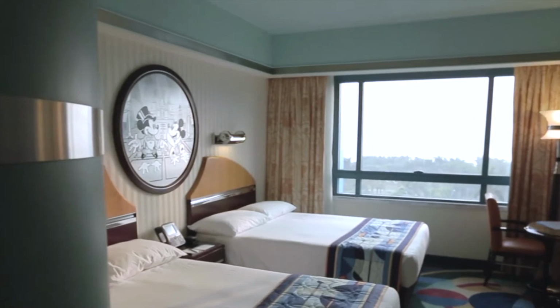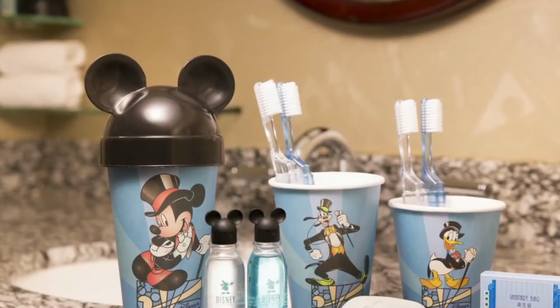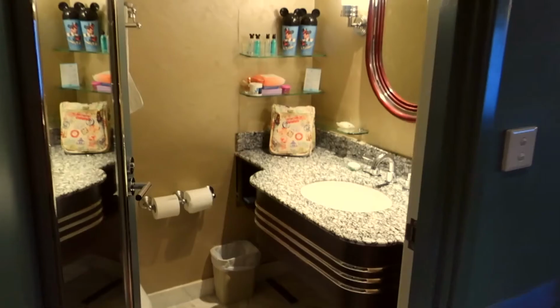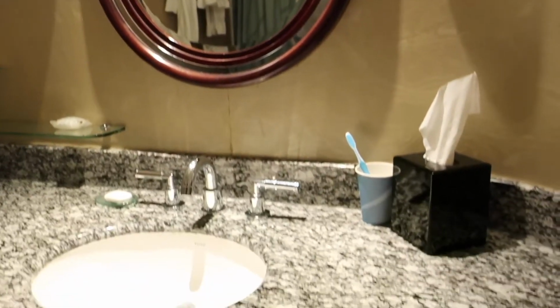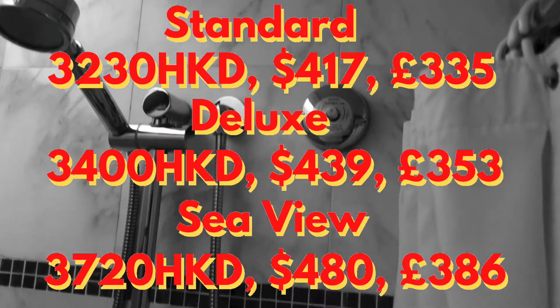Just like the Disney Explorers Lodge, the Hollywood Hotel offers 3 types of rooms: standard, deluxe, and sea view. They all come with 2 double beds or a king-size bed, so can accommodate up to 4 adults. All the rooms keep the Art Deco style and are all beautifully furnished.